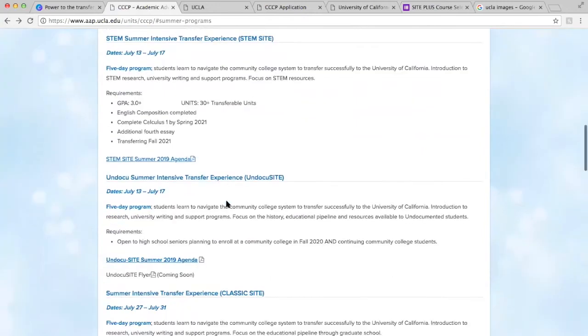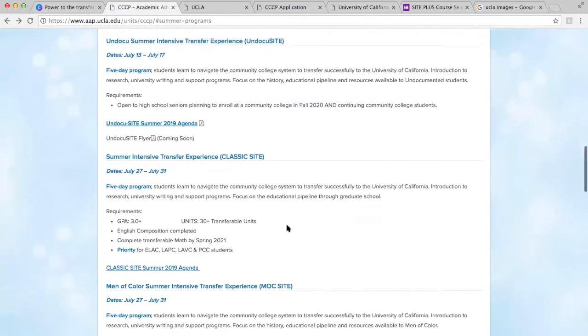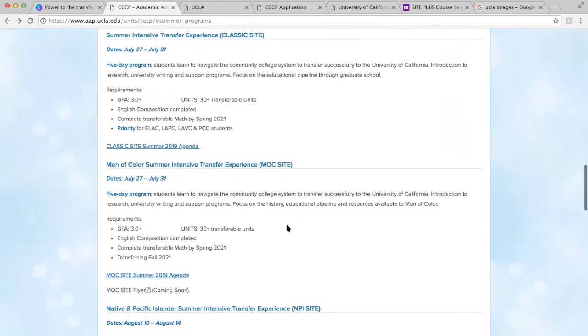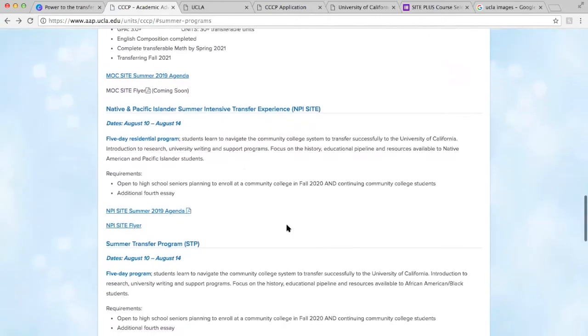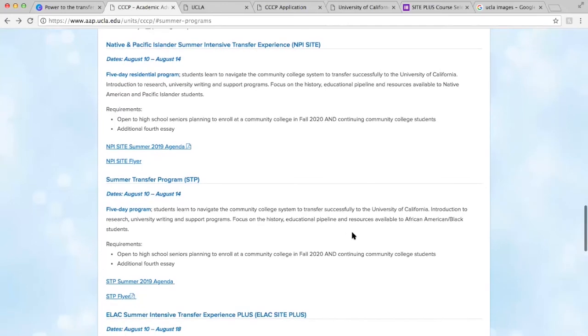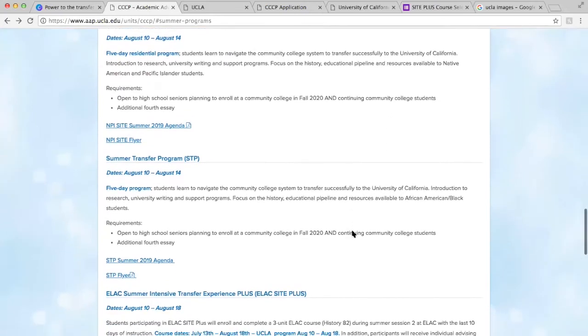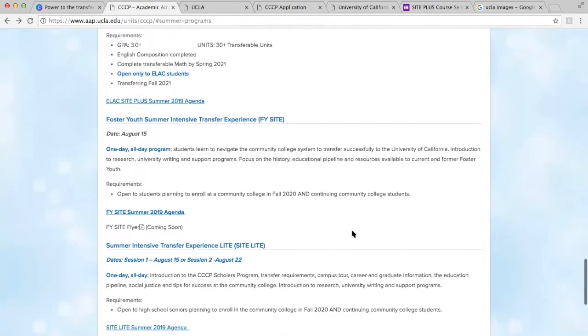And then there's the STEM one, the Undocu Summer Intensive Transfer Experience for our Dreamer students, the Men of Color option for students, the Native and Pacific Islander version. So there's many programs. The Summer Transfer Program, STP, is for students who learn to navigate the community college system to transfer successfully to UC. Introduction to Research, University Writing, and Support Programs focus on the history, educational pipeline, and resources available to African American and Black students. So that's another one. They have one for foster youth as well.